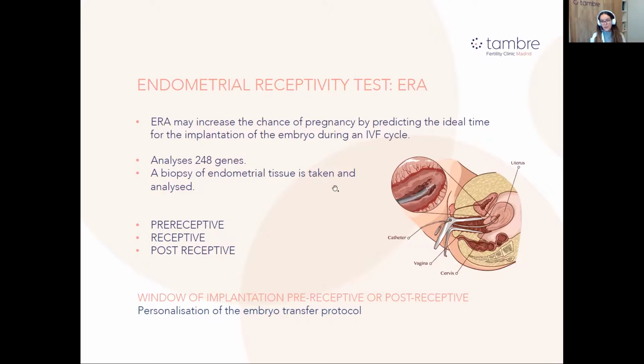When we decide to do this kind of analysis, we need to do the whole treatment, like we already talked about, exactly as if we were going to do an embryo transfer. So we get ready with the estradiol, the progesterone and everything, but instead of doing the embryo transfer, we take a small sample of the endometrial tissue inside the uterus and analyze it. This analysis is done under 248 genes, and it tells us if the endometrium is receptive or if it needs more or less time with the progesterone, pre-receptive or post-receptive.